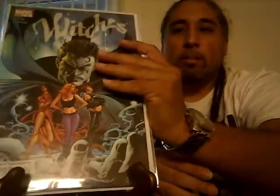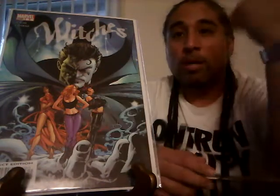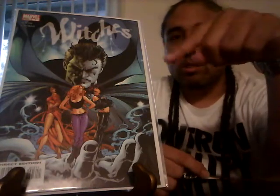It's not Delato, I know that. But it's an amazing cover. And Doctor Strange, I like how he drew the women, they look amazing. I just love this cover. Now, I did find the other issues to this series.